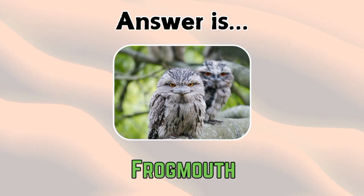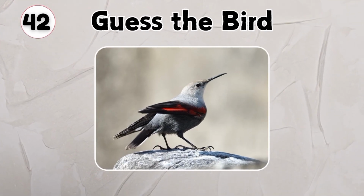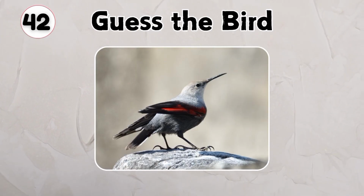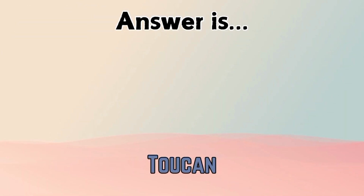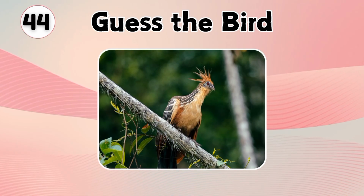Well done. It's a frogmouth. Which bird is this? Great, it's a wall creeper. Guess the bird? Good, it's a toucan. Which bird is this?